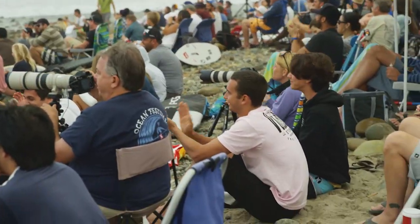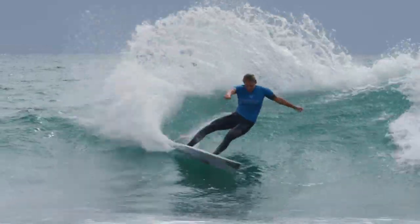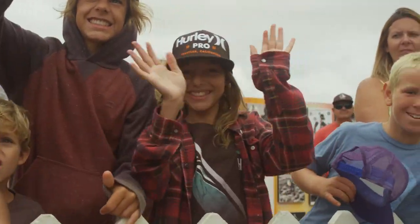Coming up next, it's a world champ seat. Carissa Moore takes on Stephanie Gilmore. Carissa on her way back out decides to blow her board out the back. Now Gilmore to answer. She'll knife the first turn and blow the tail out. Stephanie Gilmore, she'll move on to the semifinals.